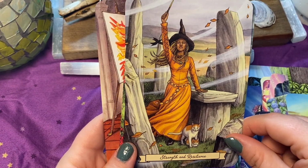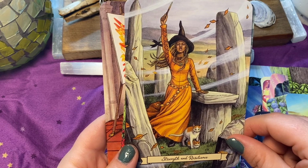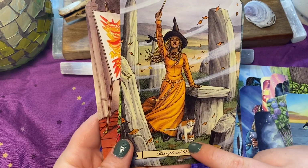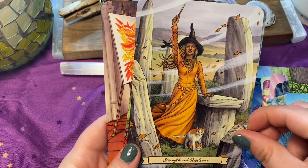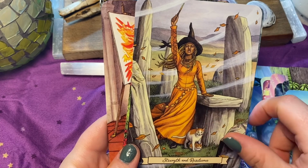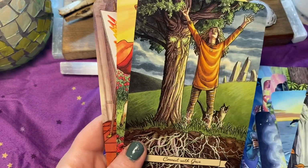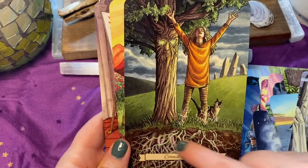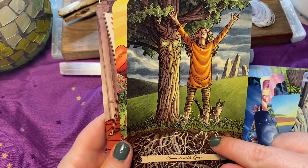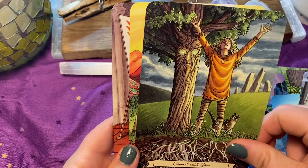Strength and resilience. Yeah, she's got it. And it's interesting how you have the little cat laying down and then the bigger cat on top and the wind blowing. And I love how the leaves match her dress. Really thought out, and like lots of stones. Connect with Gaia, and we can see through the earth and see her magic as well as the tree magic. So that's interesting.